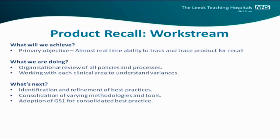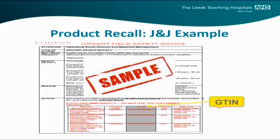In terms of product recall, and we've got Vicky who's our lead here, we've got the requirement to have almost real-time tracking. Now, with the system that I was showing you earlier, what you're able to do, this is an example from Johnson & Johnson of a product recall that's got the GTIN. If we've recorded the GTIN in Powergate or in the Wavemark system, we're able to track those products, look at them, and recall them, so we know where they are.